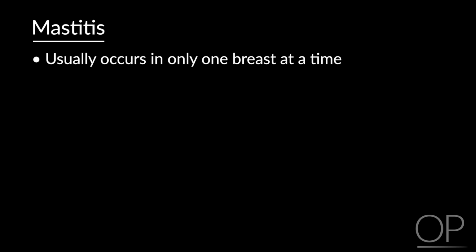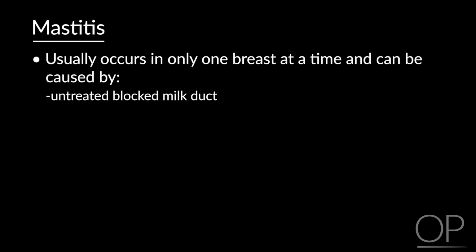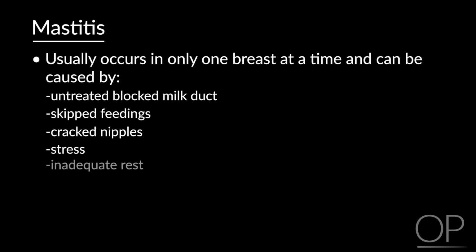Mastitis is a hot, painful, and swollen breast in mothers with systemic signs of illness due to inflammation and possible infection of milk ducts. It usually occurs in only one breast at a time and can be caused by an untreated blocked milk duct, skipped feedings, cracked nipples, stress, and inadequate rest.